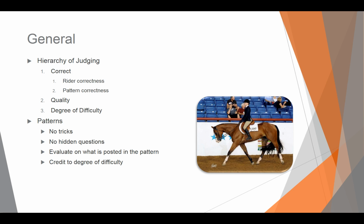Similar to our other classes, we always talk about the hierarchy of judging: looking at the correctness first that they go through the class for, then the quality, and the third one is going to be the degree of difficulty. When we're looking at the overall correctness, we'll look at the rider's correctness, how they negotiate the pattern, and how they are on the rail. I will in a minute go through the different penalties that are assessed, and that's all going to go through a lot with the rider's correctness, both on the pattern and then on the rail.